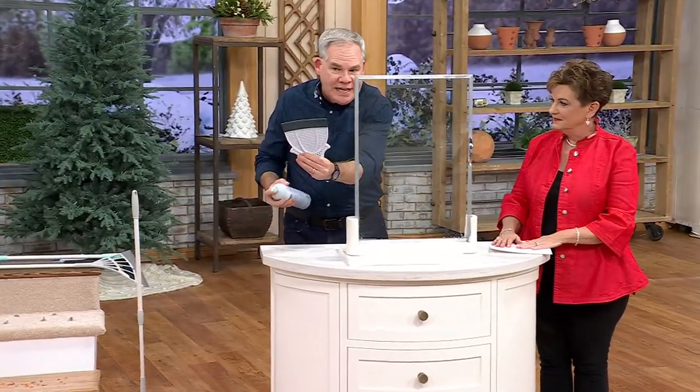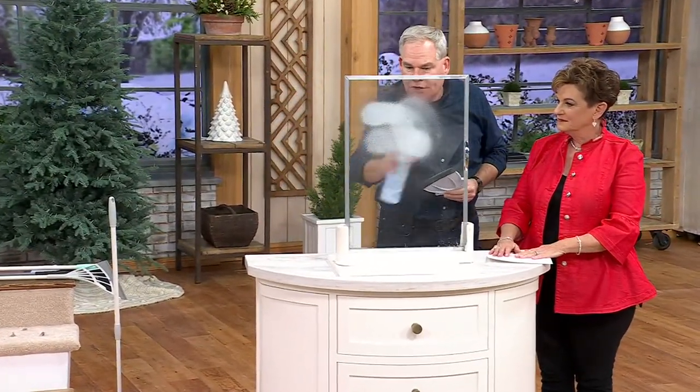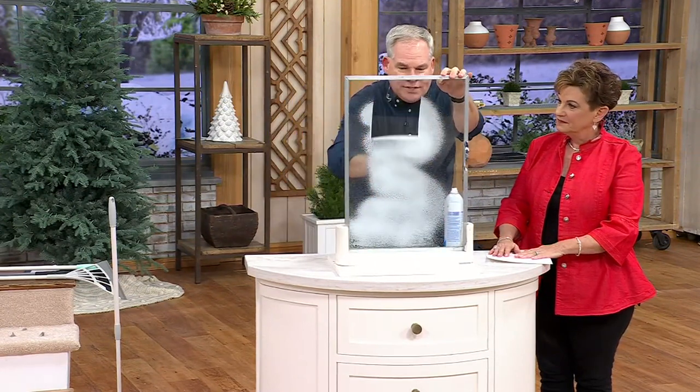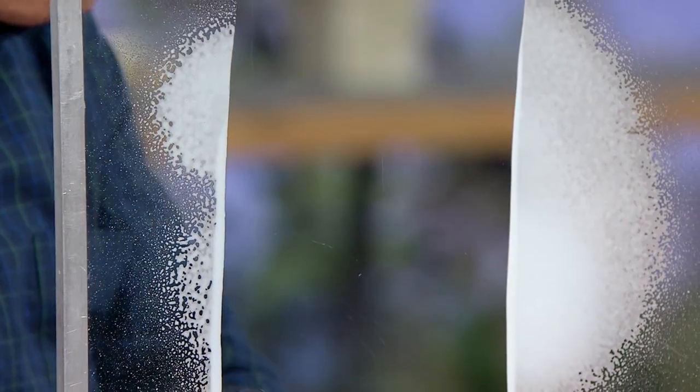Also, besides taking care of the hair that was on my pants, look at this. I use this every day in the shower. Right. And all it does is it basically makes sure that you don't get all those spots. It makes it so easy. It's just a great little squeegee as well.